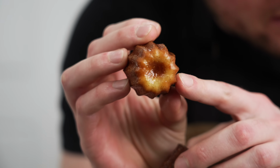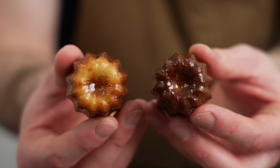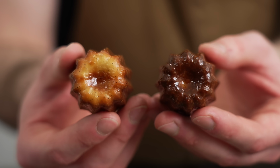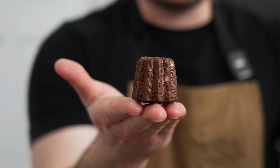I'm sure even this could use work, but to me, this looks a lot like the cannelés that I had in Bordeaux. This pale rim happened because I had a little bit too much wax that pooled at the bottom of the mold, which means that it kind of like steamed from the bottom and didn't get that caramelization and that beautiful signature caramely look that these cannelés have.